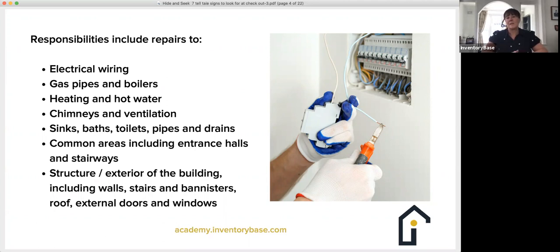Common areas, including entrance halls and stairways, there's always a bit of a feeling of, we're not quite sure exactly who's responsible for that. But there have been some cases from a legal point of view where landlords, even though they've maybe just been the landlord of a particular flat, the actual communal area and the block of flats also comes within their remit, and there's still a health and safety element to owning that particular property that extends to the common grounds.